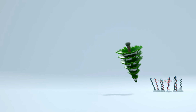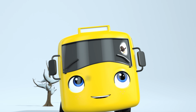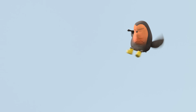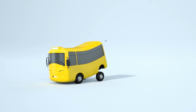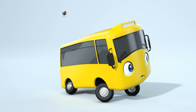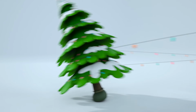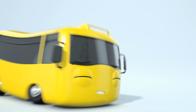Oh no, behind you, Buster, you've lost the tree. Look behind you. Quick, hurry, Buster, turn around. Oh no, the tree is bouncing away. Quick, Buster, see if you can catch up with it. Now it's bouncing through all of the Christmas lights. Quick, Buster.